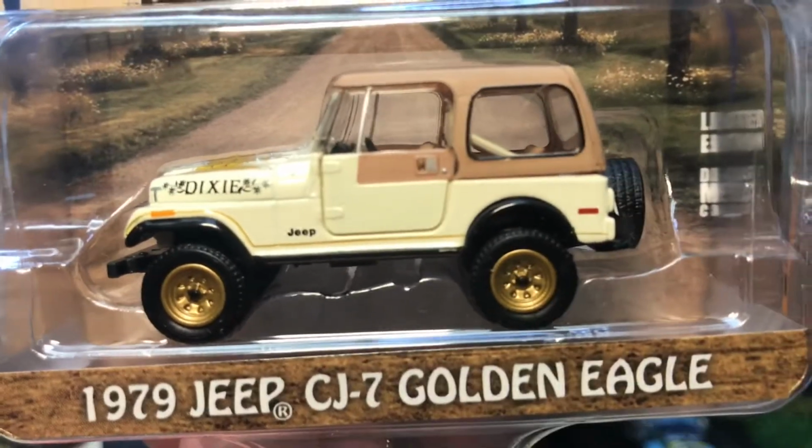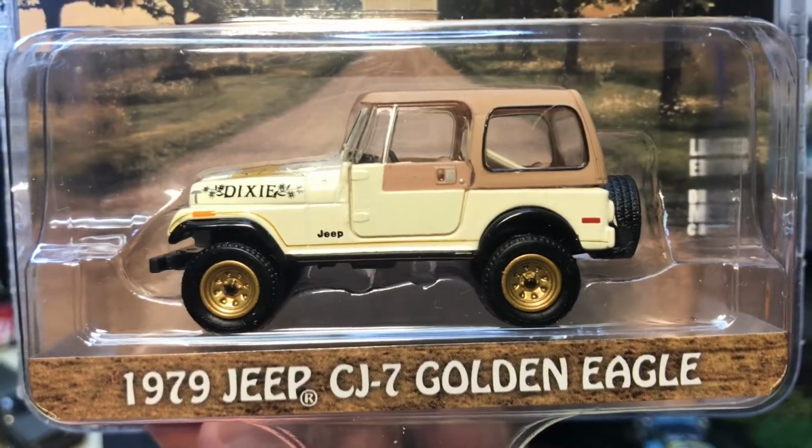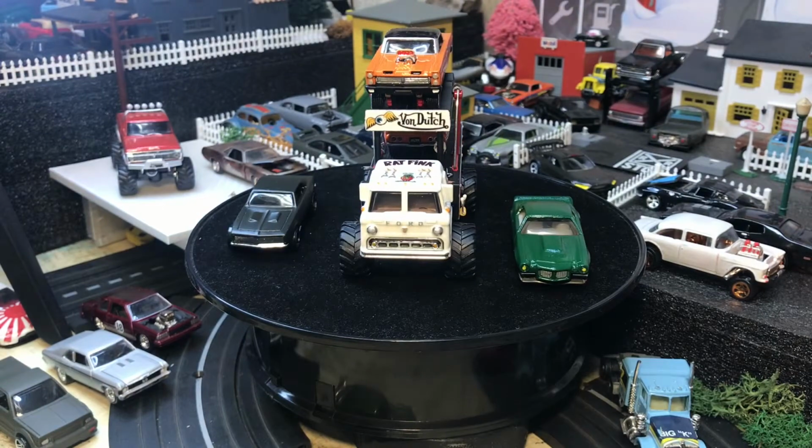So I am definitely keeping this for my Dukes of Hazzard collection. Anybody that knows me knows I am a huge Dukes of Hazzard fan.